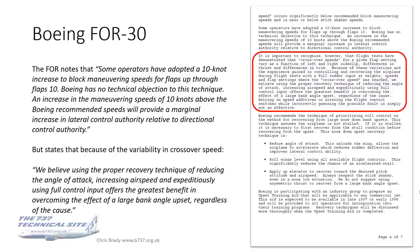And as you probably know, if you were flying the 737s in the 90s, there was this big move to add 10 knots onto various block manoeuvring speeds, and that is such a... I don't want to be too strong in what I say, but it's nothing. It really won't help very much, as I hope the video demo of crossover speed on the sim that I showed you earlier shows you. 10 knots is going to go nowhere. I mean, it'll help, sure, but it's not going to make or break the deal.